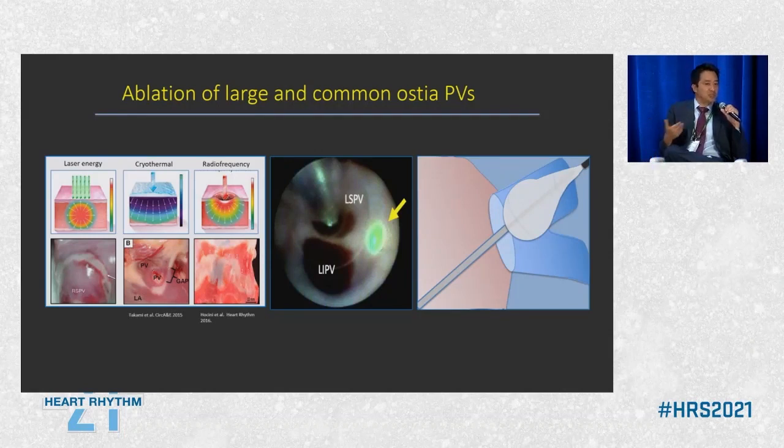I personally still do the carina because there's some data that there can be epicardial connections, and I reinforce the ridge. But you get really good visualization. You know what you're doing, and you know what the anatomy is. This is an illustration of the balloon inflating. That was a common vein. The cryoballoon is fixed at a size of up to 28 millimeters.